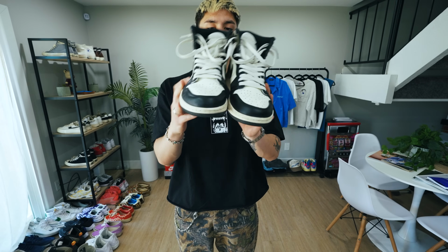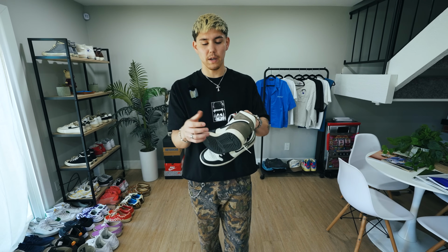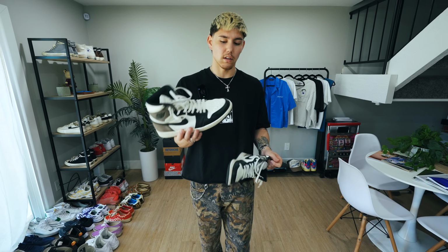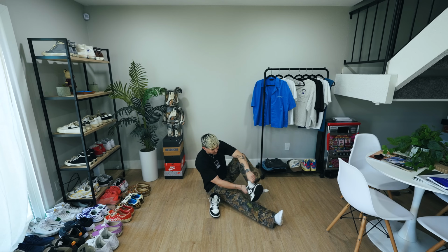For the footwear on this fit, I decided to break out another pair of sneakers that I haven't really shown much love to in quite some time, especially with a baggier pair of pants, even baggier than the one I have on right now. When it just kind of covers the whole heel, you're left with a very simple silhouette. And you can't ever go wrong with the Jordan 1, to be honest. So I had to throw on the mochas for this one.